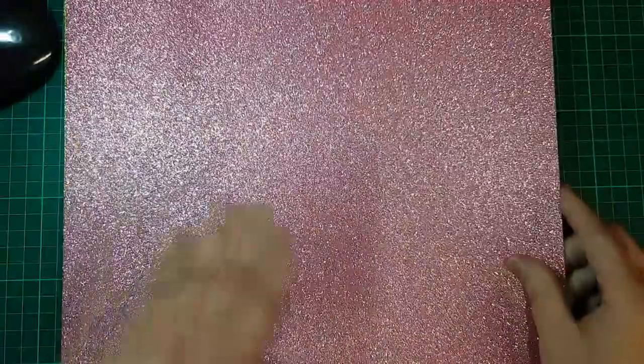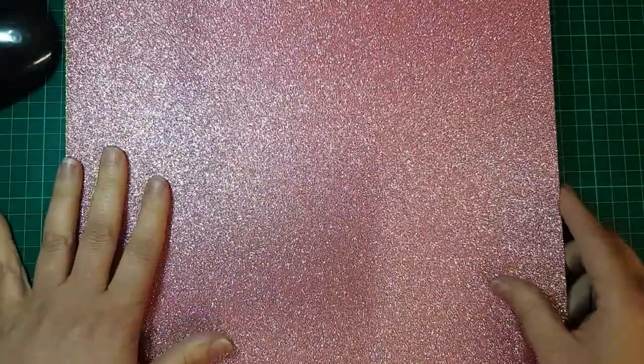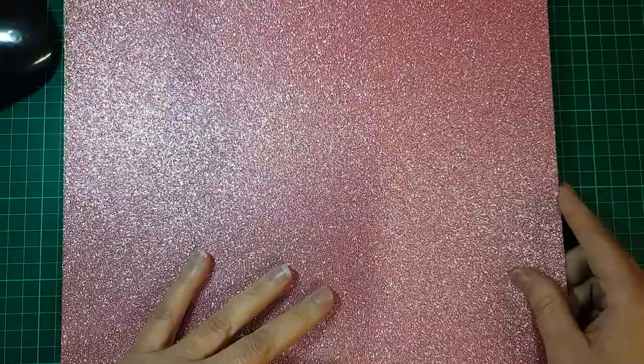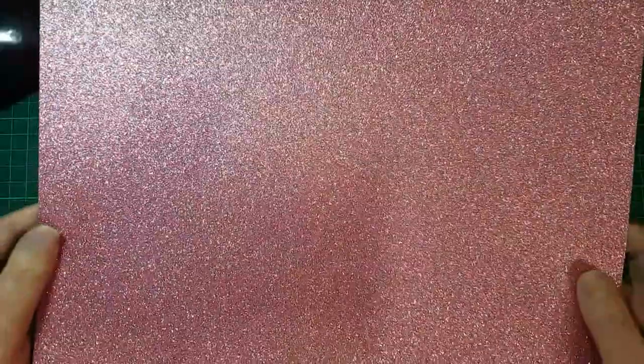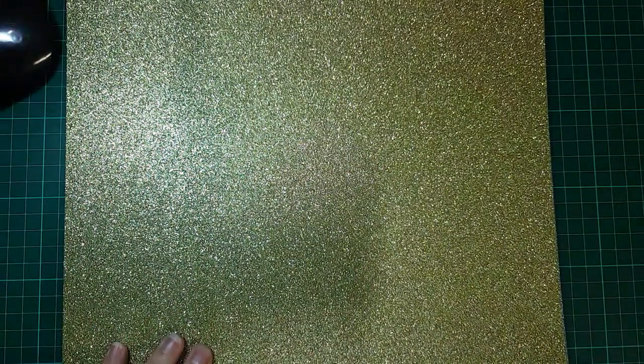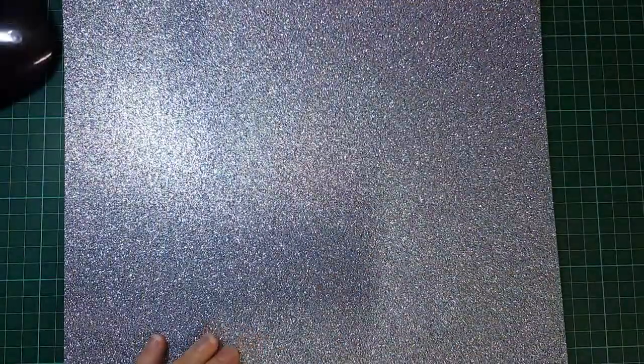I also purchased four sheets of the Kaisercraft 12x12 glitter sheets. It's very nice, the glitter doesn't come off. I grabbed the rose pink. This one here is like a lime green. This one here is a nice light blue. And this one here is a gold.